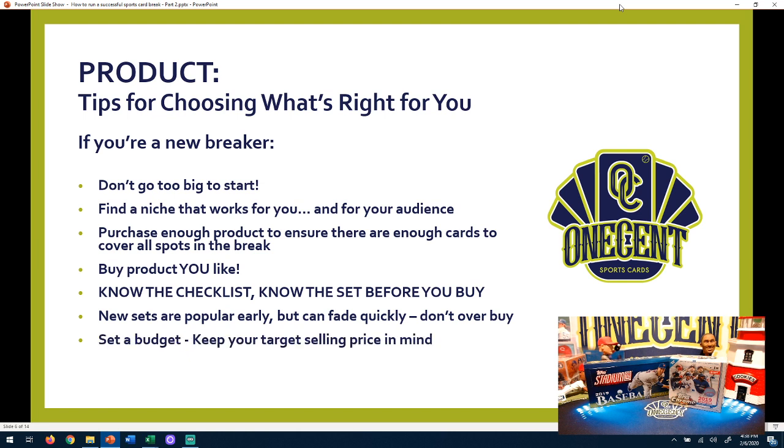Then finally, really important, is set a budget. Keep your target selling price in mind. So what's the budget for your break? Is it going to be $100? Is it going to be $200? Is it going to be $500? And then knowing what your target selling price is, is really important. What I mean by target selling price is how much are you going to sell a spot for? What is your shipping going to cost?